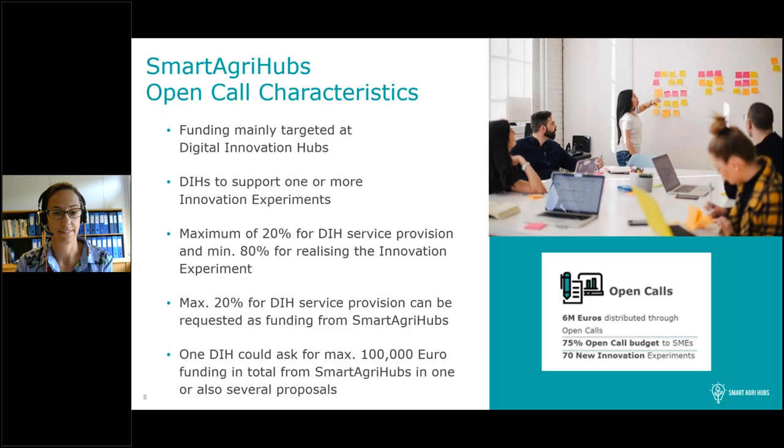Within the project, several calls will be announced. The latest open call had a goal to mobilize our ecosystem and beyond in proposing digital solutions addressing the current COVID-19 crisis and its impact on the agri-food sector. The open calls are made in order to support one or more innovation experiments, and they are mainly targeted at SMEs and digital innovation hubs. You can apply for 20% funding within these calls, and they will be announced on our website. So if you want to know more or see when the calls are being launched, please visit one of the websites presented on the next slide.